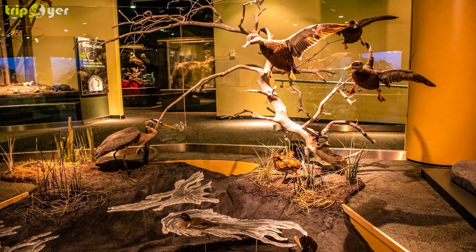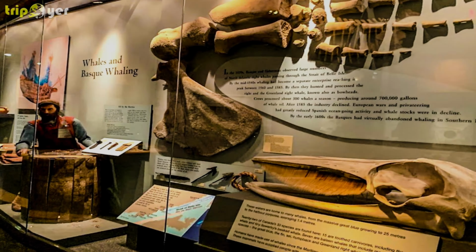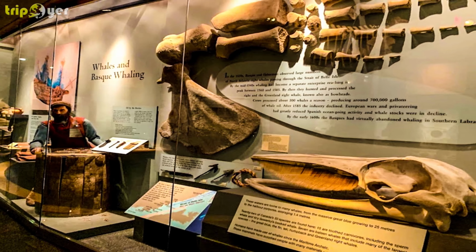The museum has a popular restaurant and some of the best views over the city and Signal Hill.